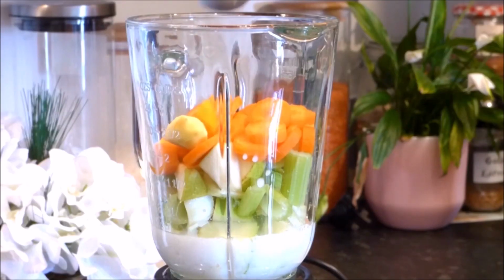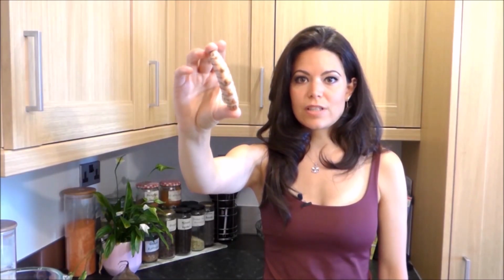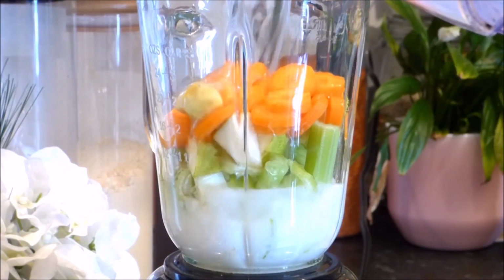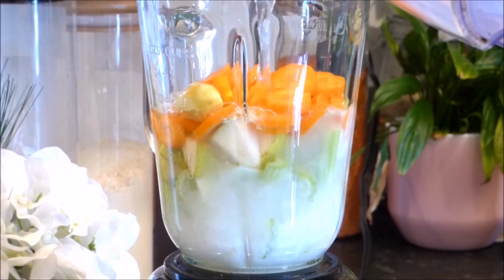And I'm using less than half a teaspoon of turmeric root. Turmeric is an anti-inflammatory ingredient. It has been proven effective in treating multiple skin conditions such as acne and psoriasis. So I'm just going to add some water to top it off, and so that this blends properly.